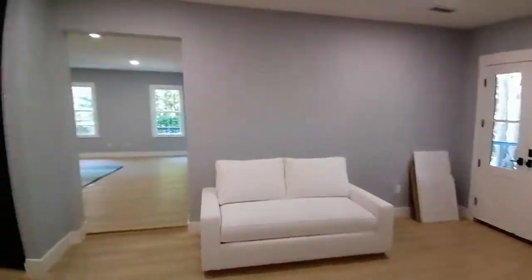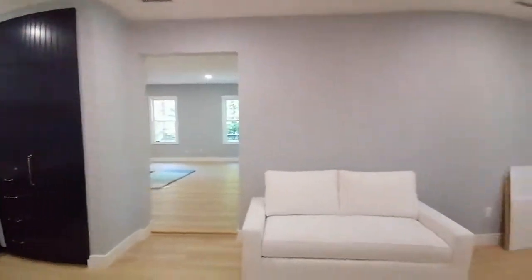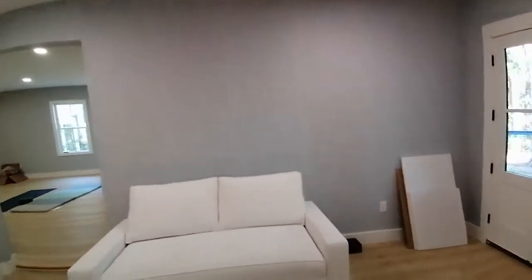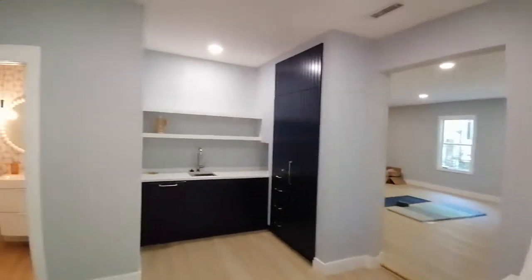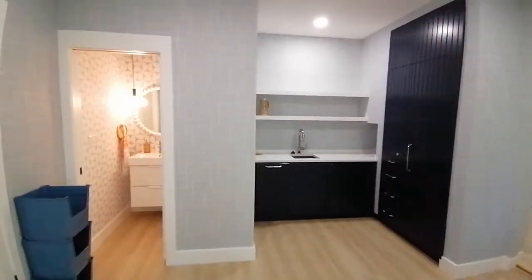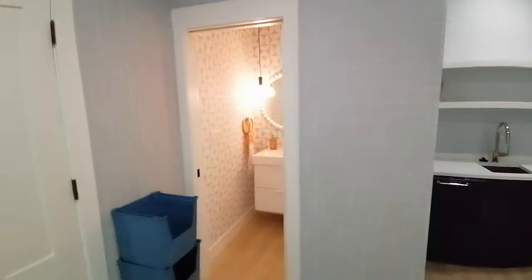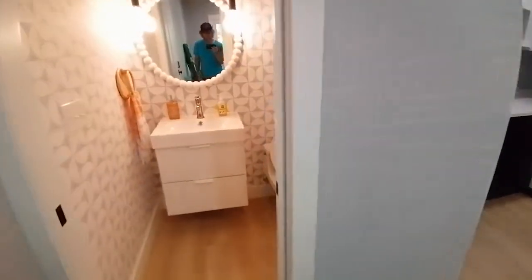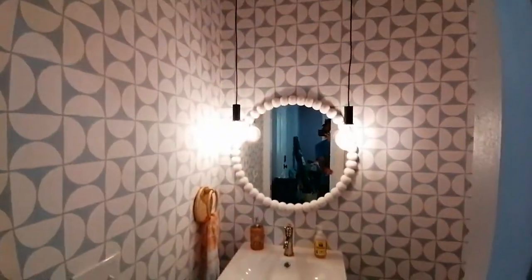I'm gonna give you a little tour of a remodel I just finished. This is a space that was once used as a shop for building cabinets and things. This was all just exposed studs and insulation. None of these walls were here. This powder room was not here. All this stuff that I did.